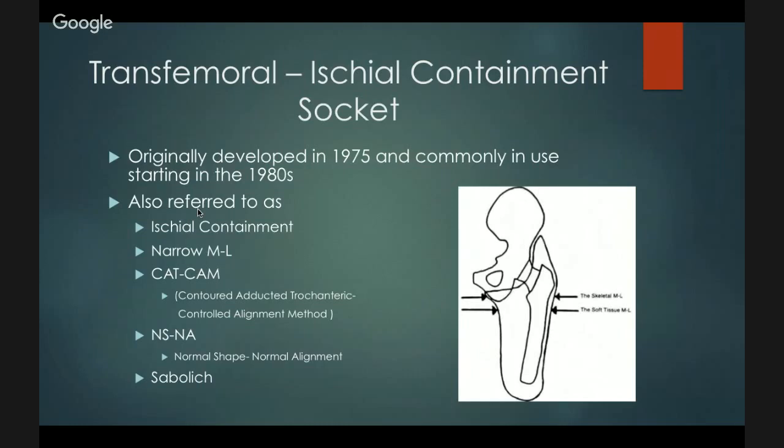The other problem was that no matter how good that ischial seat was, you're sitting on top of it and you try to contain it, but the complaint was that there's discomfort, you're sliding all over that seat, going back and forth on it. So it was not a terribly stable design, this quad socket. And so in the 1970s, the ischial containment socket was developed in order to deal with those issues.